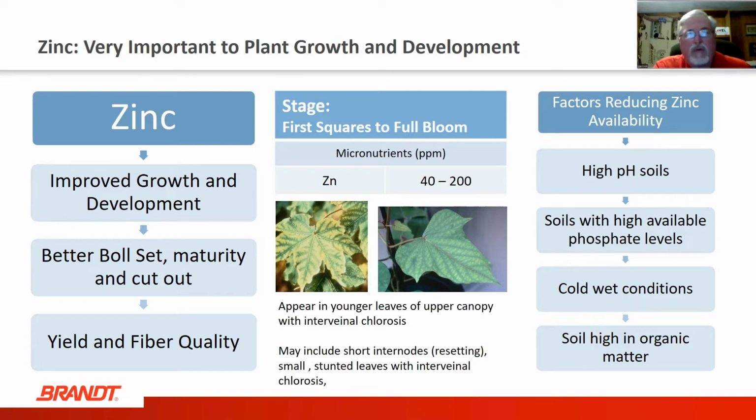That's why it's critical, for something like the ends up zinc, that we recommend it go in furrow at planting, so that seed gets a good start from the beginning with a good slug of zinc available to the plant. Here again, high pH soils interfere with the availability of zinc in the soil, making it critical that a foliar application is recommended. High phosphate levels can also interfere with that. Cold, wet conditions and soils that are high in organic matter can interfere with zinc as well.